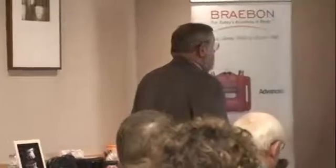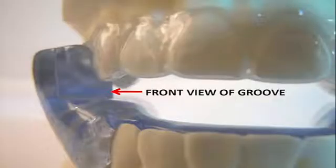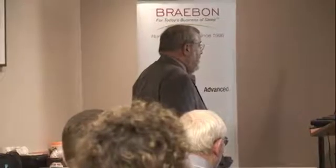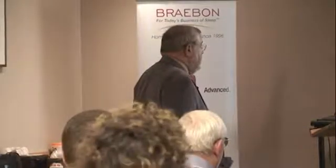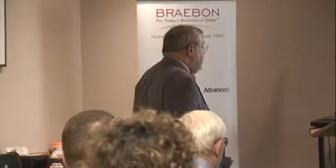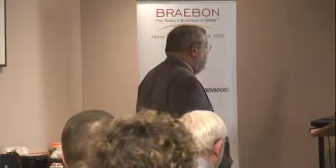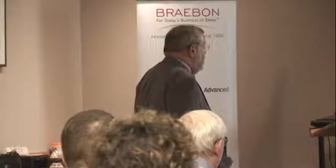Experience the feeling in the lateral border. Okay, and there's the front edge of the groove. So now we have glossopharyngeal hypoglossal reflex. Glossopharyngeal nerve stimulation, posterior third of the tongue, induces tongue protrusion. So I got this in there, and I got this from Miller. But the more I think about this, the harder it is.